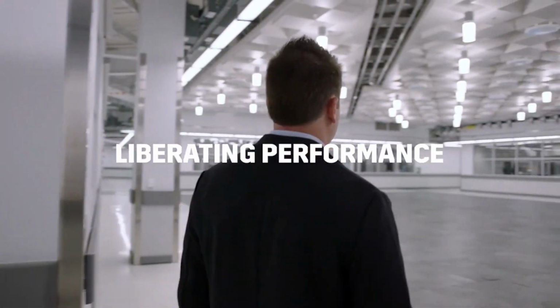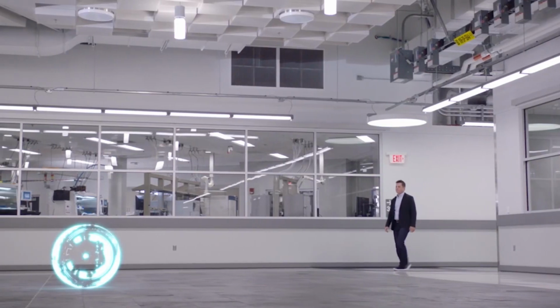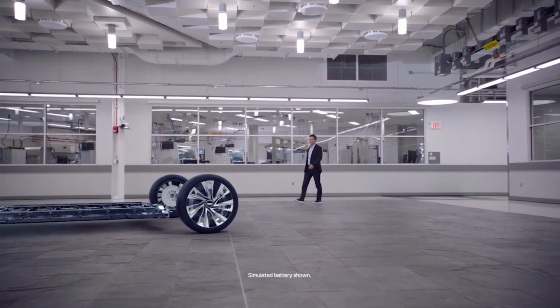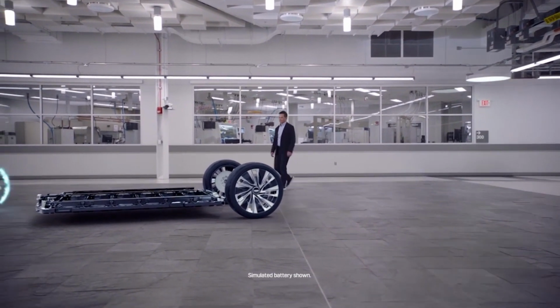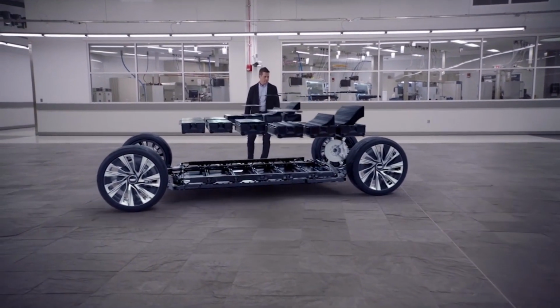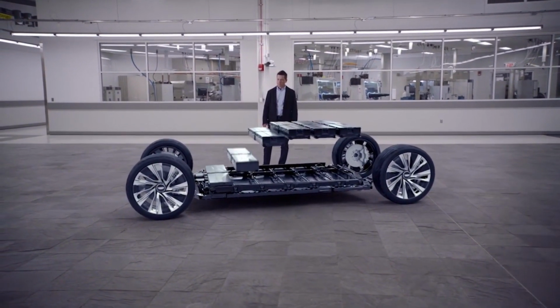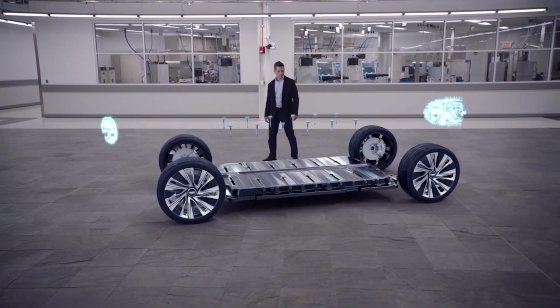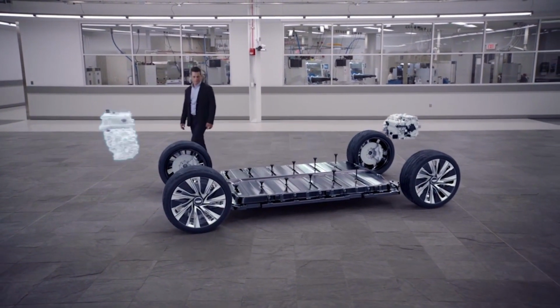The LYRIQ is built on a new modular electric vehicle platform powered by Ultium. The crown jewel of the Ultium system is the battery cell itself, where our strategy is to use the fewest number of the largest cells possible. These cells are then packaged into modules. This system is a simple, lightweight, and space-efficient solution, which enables us to optimize the battery energy storage and the layout for each vehicle design.